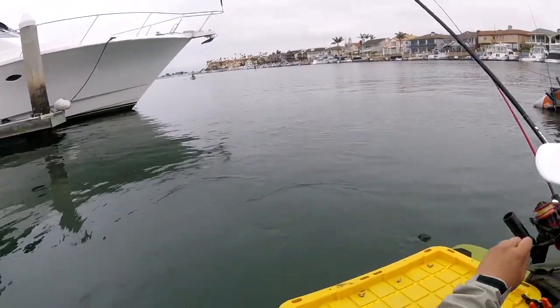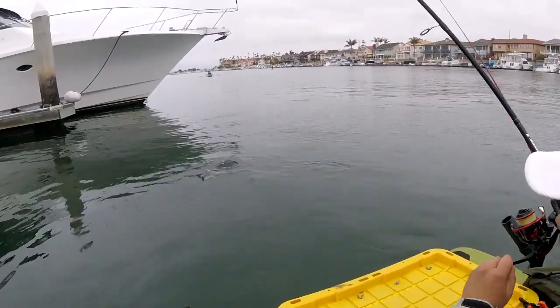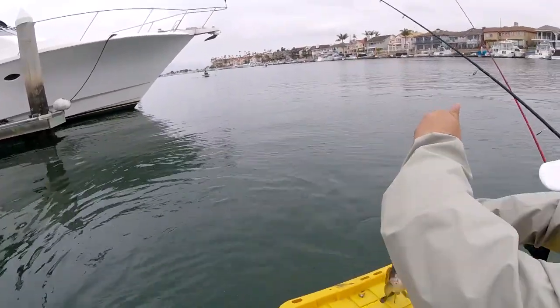There we go. We just changed up our bait and pulled onto something here. Yeah, the one I just put on there. There we go. Oh, nice. That's a spot. There we go.